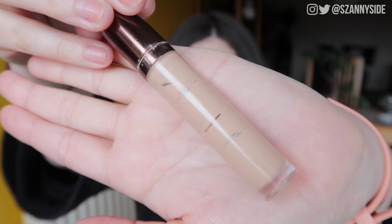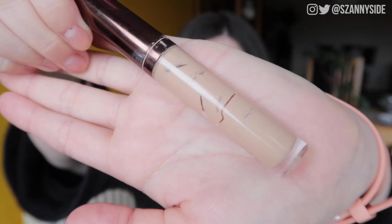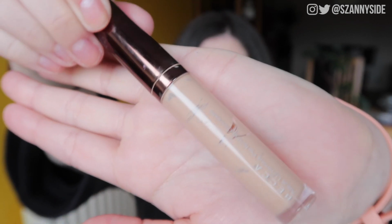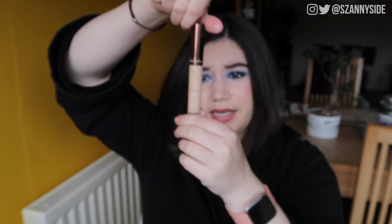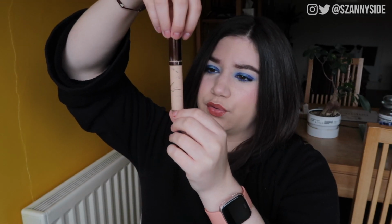This is where we are now. I don't know how much you're going to be able to see the progress, unfortunately. I think it's quite tricky to show on camera, but I can definitely see all through this bottle, and I can look into it.